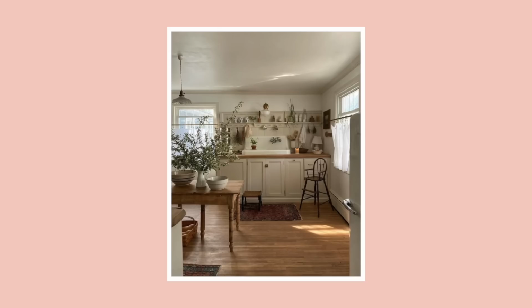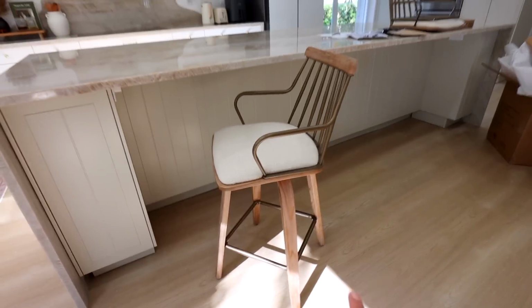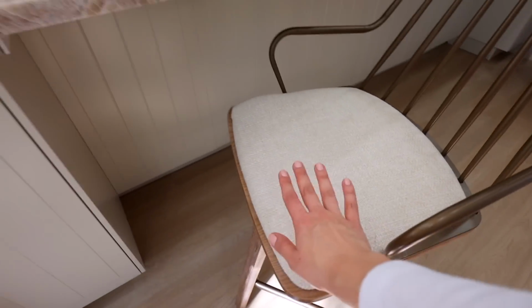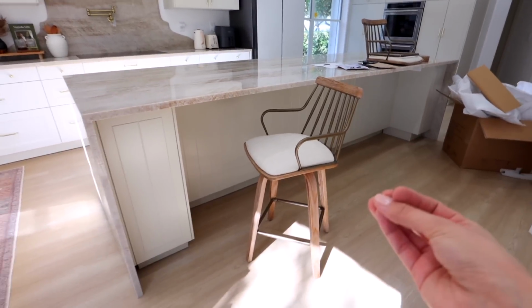I guess it's the spindle back that makes it look so vintage, but the fact that they swivel, it's amazing. The tone of the wood is also so perfect because it is so similar to the tone of the wood in my shelves. And then the color of the cushion also just blends in with the cabinets perfectly. I have to say what I am most surprised about is the quality because the wood in these chairs is solid wood and then the spindle back and the arms are actually metal. But let's test this. Oh, it's so smooth.